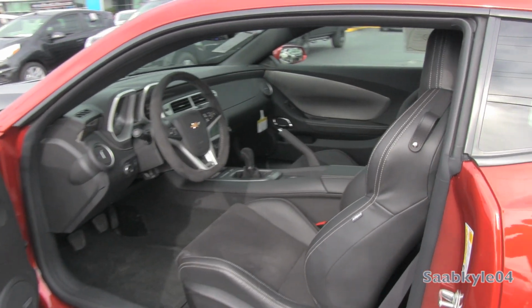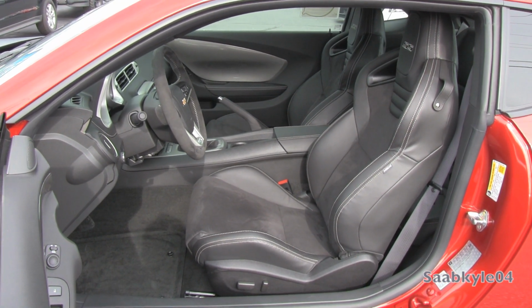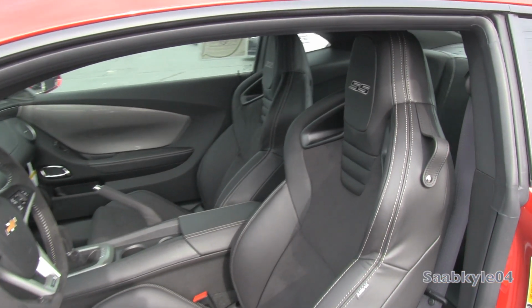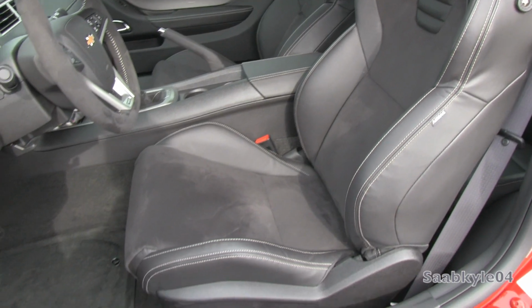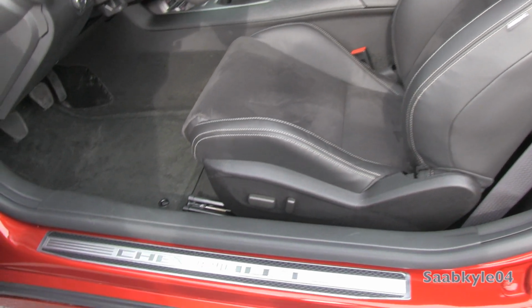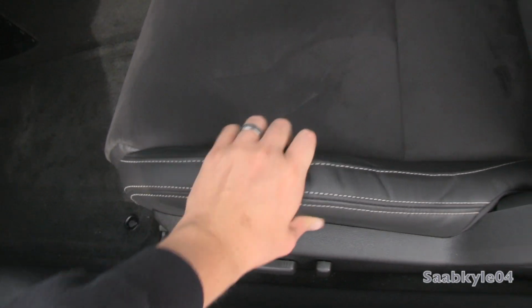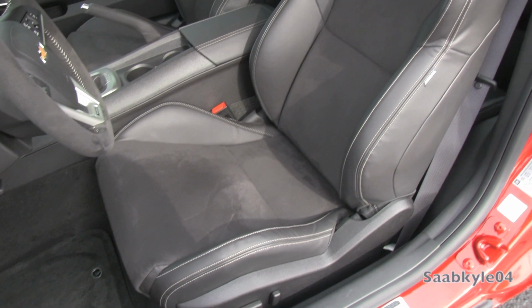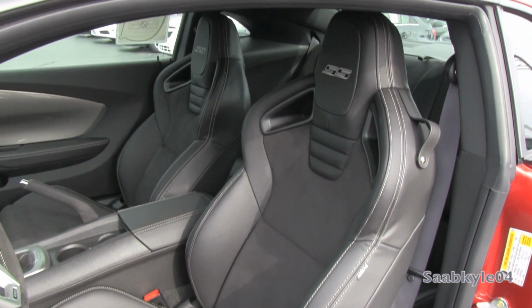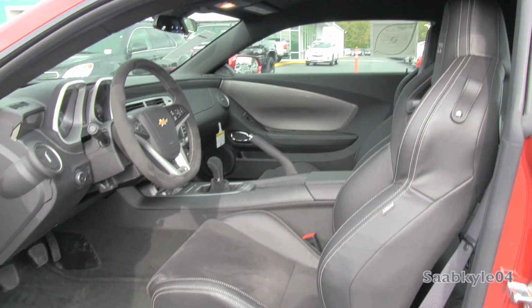And like I touched on earlier, new for this year is the optional sport leather Recaro bucket seats. They feature a fantastic amount of lateral grip and actually a good amount of padding for longer term comfort. There's holes up top for integrated racing harnesses if you choose to make your Camaro a little bit more of a track ready vehicle. Color accent stitching across the leather with some microfiber suede coming across the middle of the seats. Your electric adjustments are located down below. There's integrated side airbags, seatbelt holders, as well as the SS badging stitched into the top of the headrest.